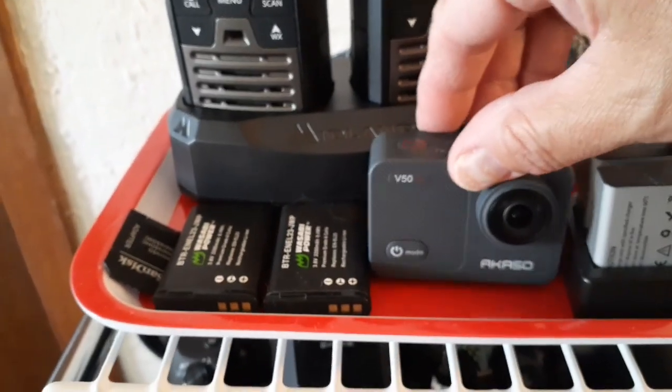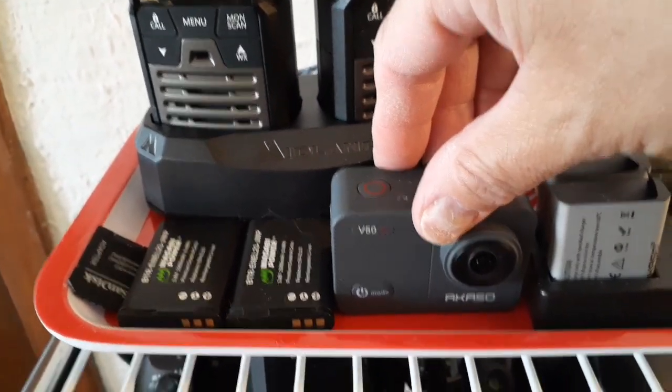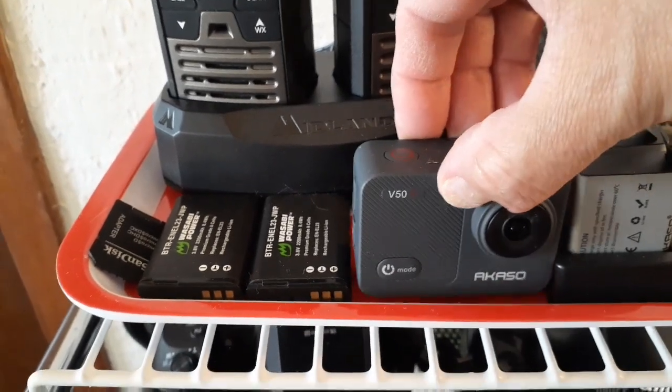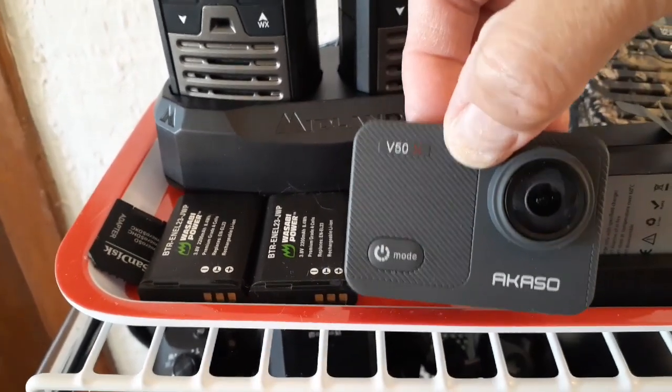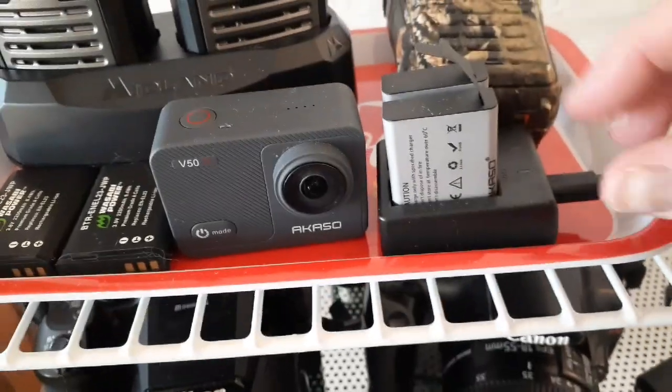This is what I use on my chest harness when I take you guys in the grocery stores, and when I'm driving, this is what I hook up as well. So this will be used a lot this summer.